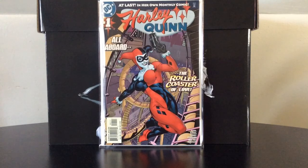So I kind of avoided Harley Quinn and the hype for a long time until around the New 52. Since then, Harley's become one of my favorite characters in the DCU. So without further ado, let's get on with it. These are basically some Harley keys, minor keys, some of my favorite covers, and what I have for a Harley Quinn collection so far.